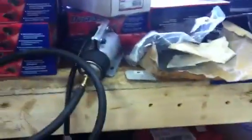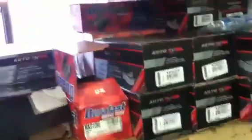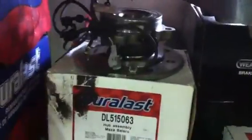Shocks, air filters, thermostats. We got fuel pumps. Yeah, brake pads, you know it. We got it. Yes, we do. We got pitman arms, tie rod ends, and we got them bearing kits.